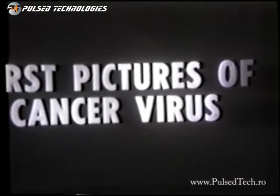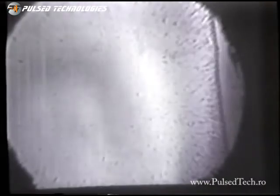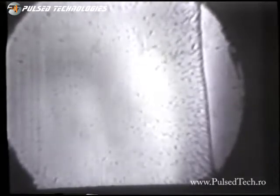Now these are the first pictures ever made of the cancer virus. These cancer materials were motile, streamlined shapes like a fish, which Rife said would travel at speeds of 400 miles per hour if the comparable distance were measured in ordinary air. This is an air bubble coming in from the right-hand side of the slide because the slide was not sealed.